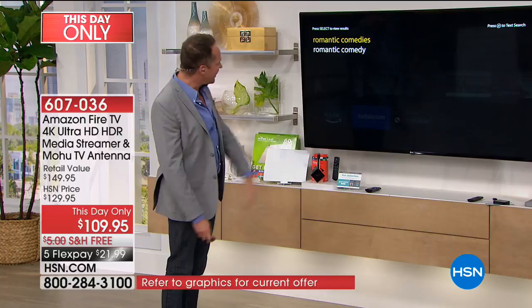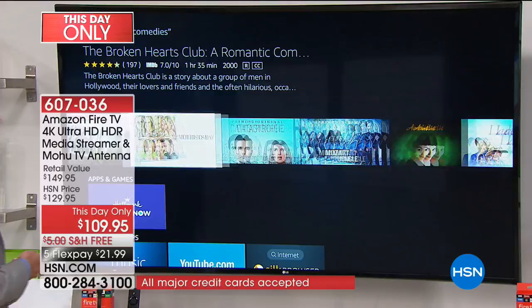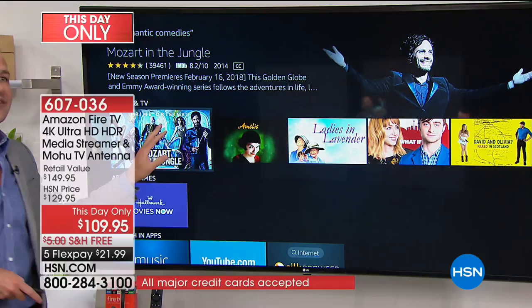And you'll see, we're gonna go, yep, let's look at, you see how quick this is? This is quad core. It's 40% faster than even the Amazon Fire Stick, which, wow, is a similar one, you know, wonderful product. But this is as quick as it comes. So you have instant access to your favorite shows.